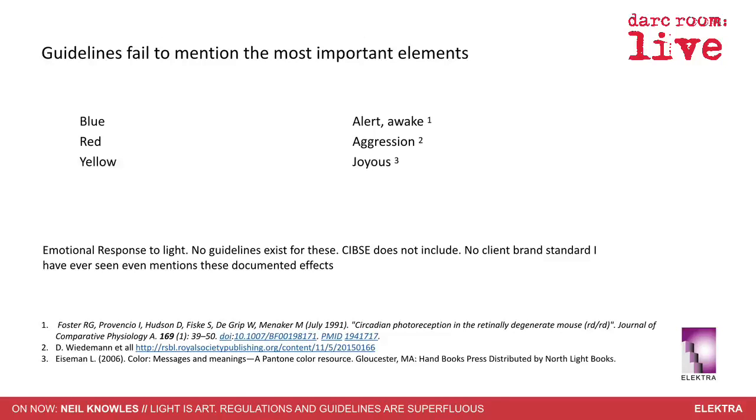Blue light makes you alert and awake, which we should all know by now because we all studied circadian rhythms. But other scientifically proven things: red lighting makes you more aggressive. There's references down at the bottom if you're interested. Yellow lighting makes you full of the joys of spring and happy. I think it's got something to do with daffodils, but I'm not sure. These are all proven elements, much more proven and much more shown to be true than the light levels which all the guidelines insist on you having.